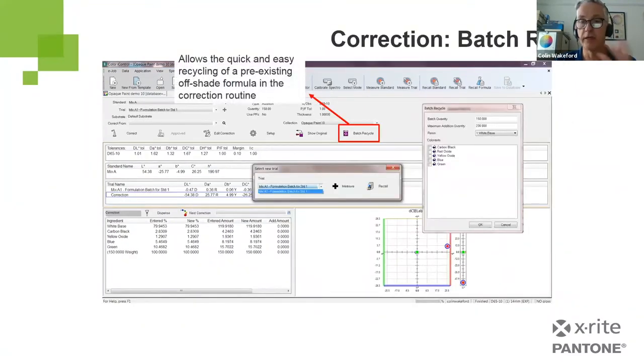Batch recycle is just a quick way, again, from a single measurement, we can take a color that maybe we don't know what the formula for it is, but we've got an idea what colorants are in it, make that measurement, select the colorants and make a correction from that, or select the colorants we think we would use to correct that to a shade.